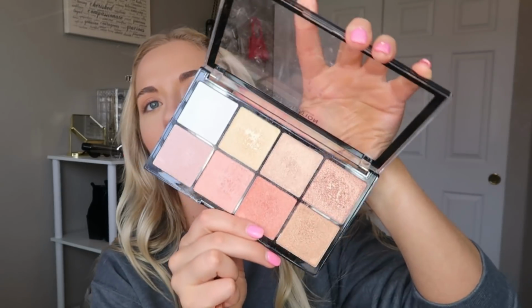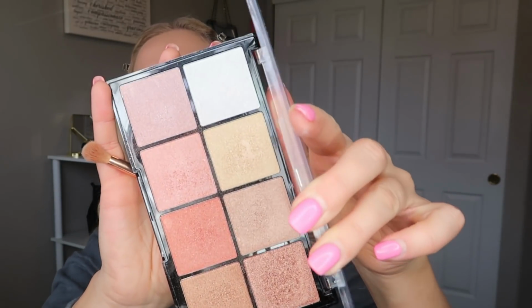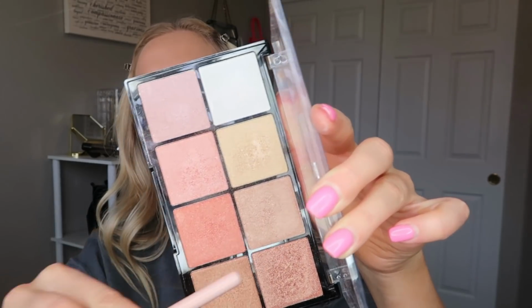But since we are doing a fall look today, I got this new palette recently from Makeup Revolution, and it's called the Pro Glow 2, and it has some really nice colors. So I am going to be using these 4 over here. I am going to take these 2 and add in some of this shimmery bronzy sparkliness.